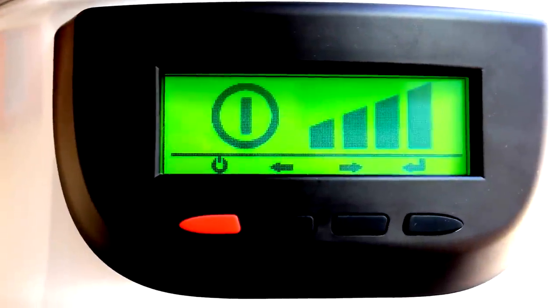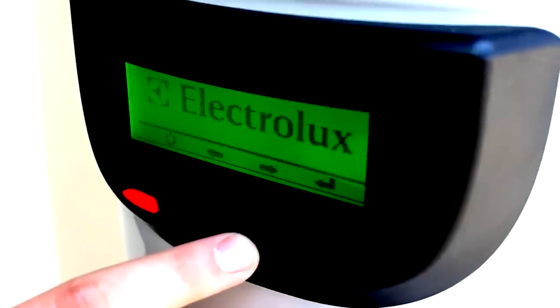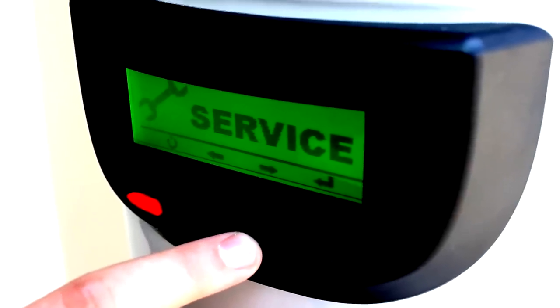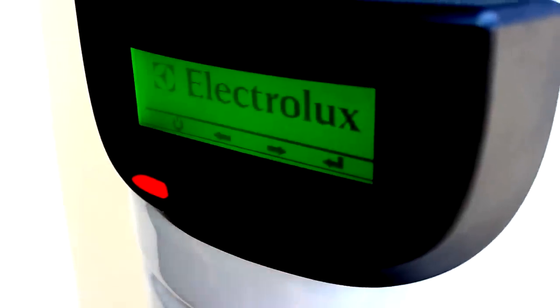With the QuietClean system, convenience is key. Electrolux has created the only central vacuum system that actually talks to you and tells you when your vacuum needs servicing or when the dirt receptacle needs to be emptied. Alerts are also conveniently located on an easy-to-read LCD display.